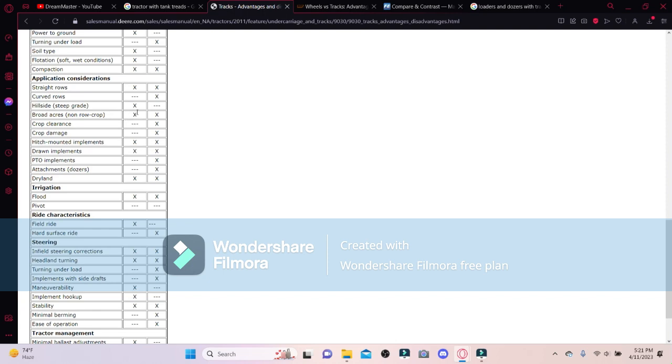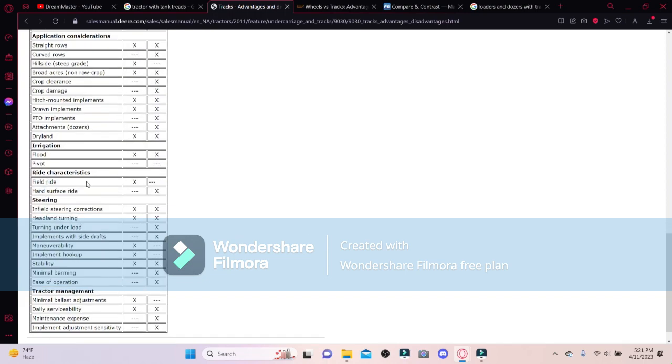Non-row crop. Both. Crop clearance. Crop damage. Both tires. Hitch-mounted implements, drawn implements, both. PTO implements, tires, attachments, tires, dry land, both, irrigation, flood, both, pivot, neither, field ride, tracks, hard surface ride, tires.